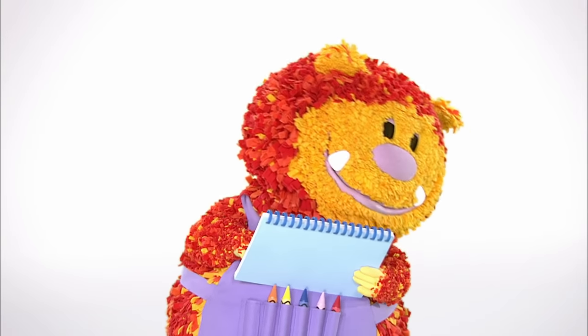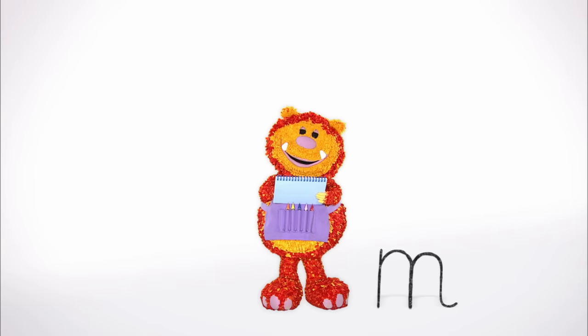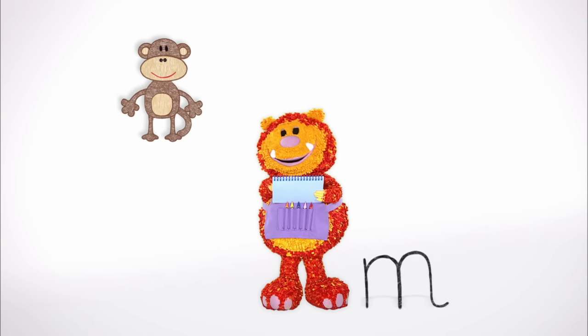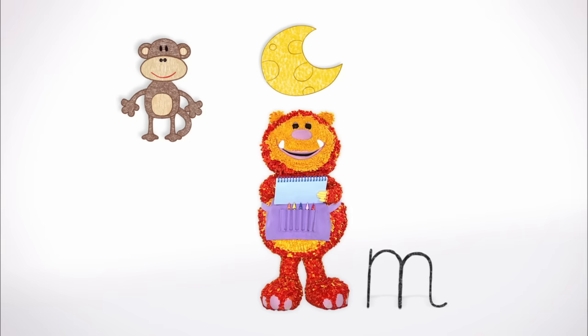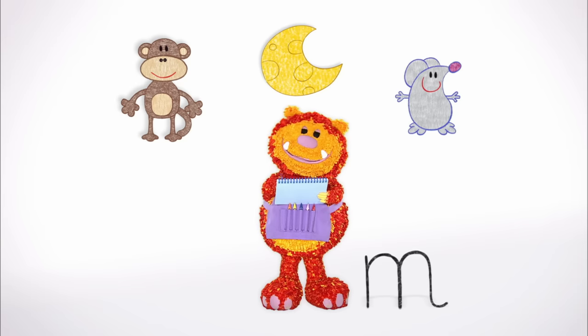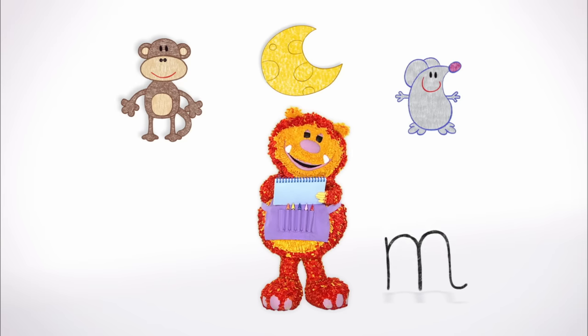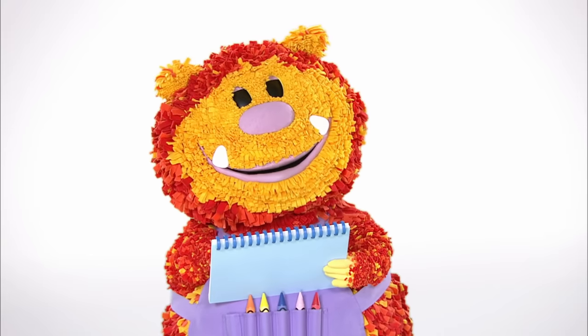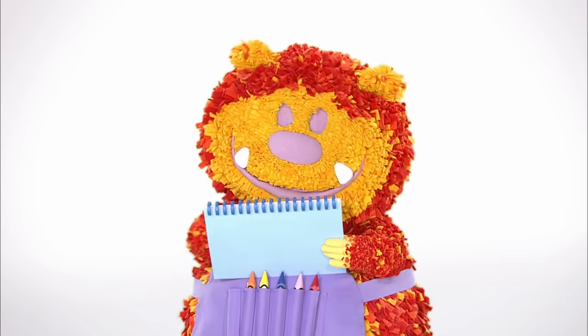Hello there, M. Shall we squiggle some things that start with the letter M? A monkey, a moon, and a mouse. They all begin with the letter M. See if you can spot them in our story.